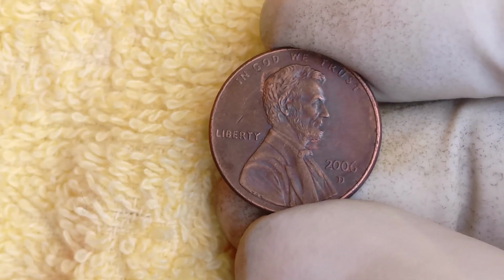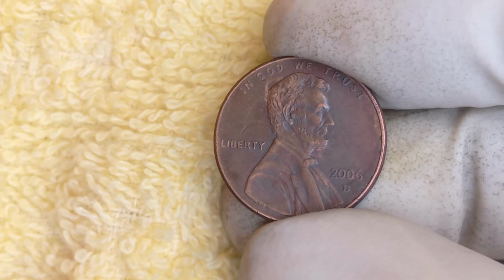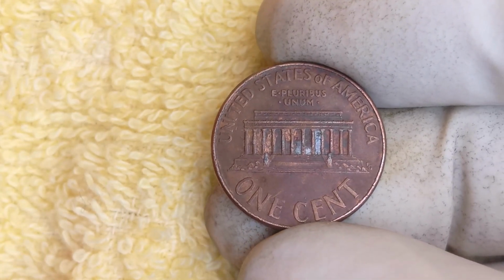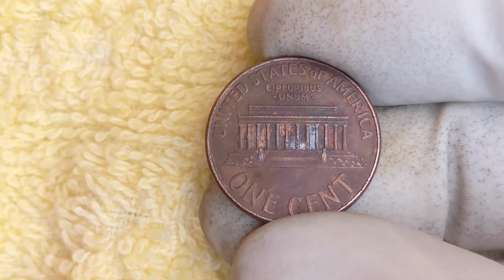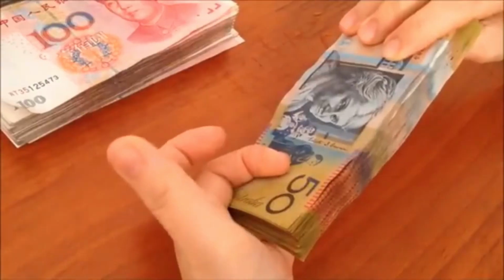Now, let's talk about market value. How does a simple penny go from being worth just 1 cent to a jaw-dropping $300 million? It all comes down to rarity, demand, and provenance. The few known specimens of the 2006 Lincoln penny with this rare composition and error have been sold at record-breaking prices in high-stakes coin auctions.